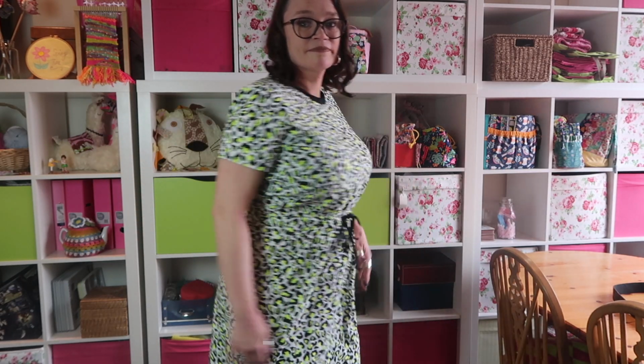So yeah, that's that. There's not really a lot more to say on this one, but a really quick, nice, easy make if you want to make yourself a little t-shirt dress for the summer, and really, really easy for beginners. Obviously you need to know how to handle jersey, and you can learn how to do that either by buying Tilly's stretch book, or alternatively you could try my introduction to stretch sewing course, which I will link down below in the comments.